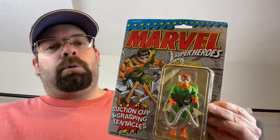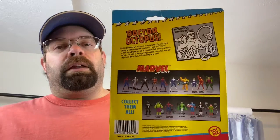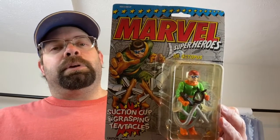So you can clip them on or put them on a window or a door or something. Back of the package right there. They had a whole bunch of them they put out at this point in time. It's been sitting around in Rubbermaid totes.